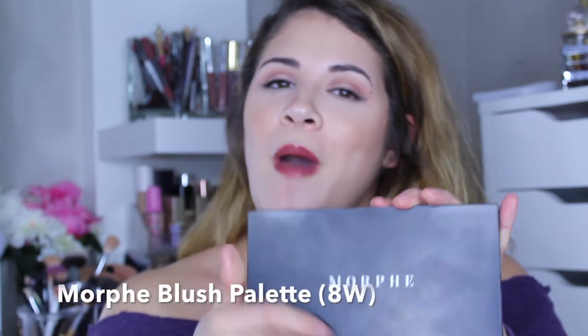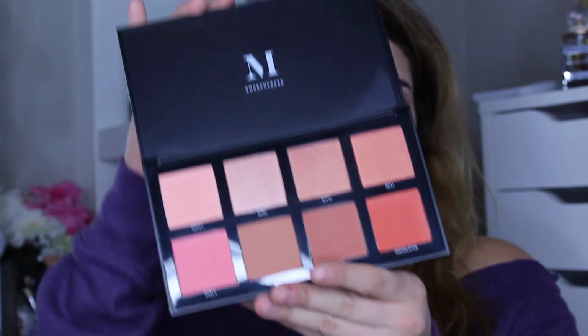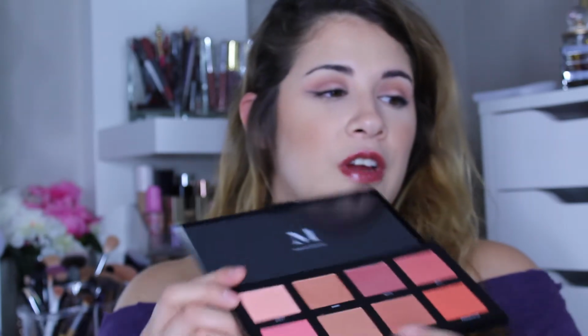And then from there, I've been loving this Morphe palette for blush. So this is the Morphe palette in 8W, and it looks like this. And it is just stunning. Now, I do love a lot of the natural tones that are in here that you guys can tell. Like this one and this one right here.